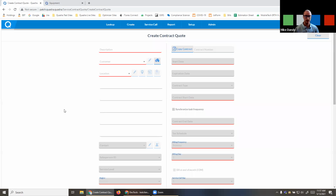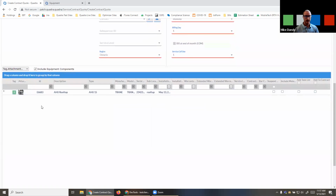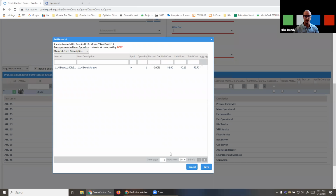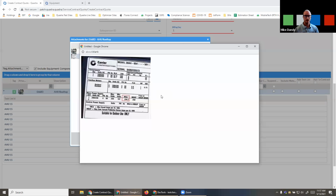So now if I flip back, I'm in the office now, and I'm going to create the service contract quote. I type in my ABC code, and I choose the location that it was for. And lo and behold, I now have that piece of equipment that I added that's come across. I can see the tasking that's associated to it. I also get to see, sorry, I double clicked, I get to see the pictures and the videos and the nameplate or any other associated information that came across from the survey. And that's in real time, immediately.